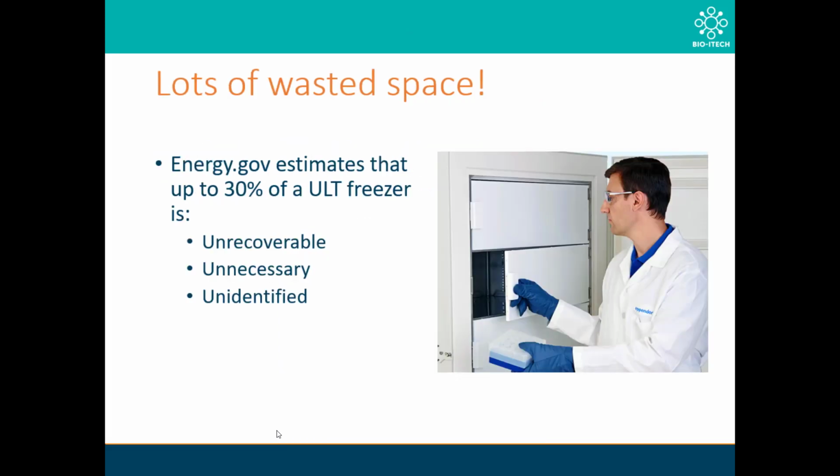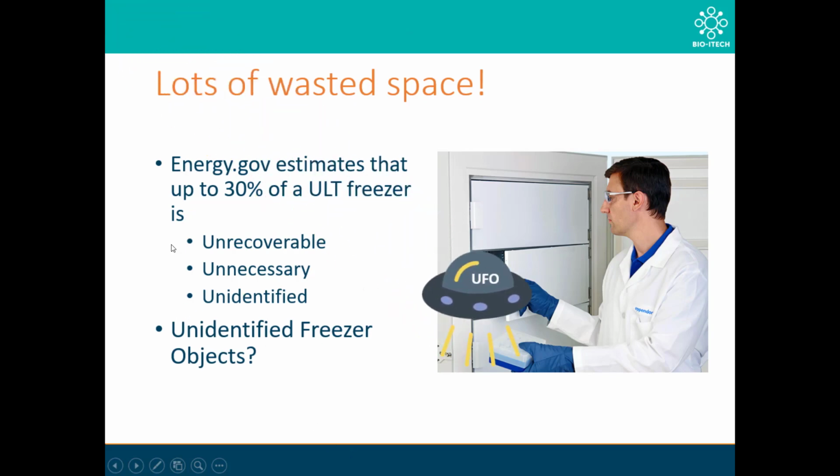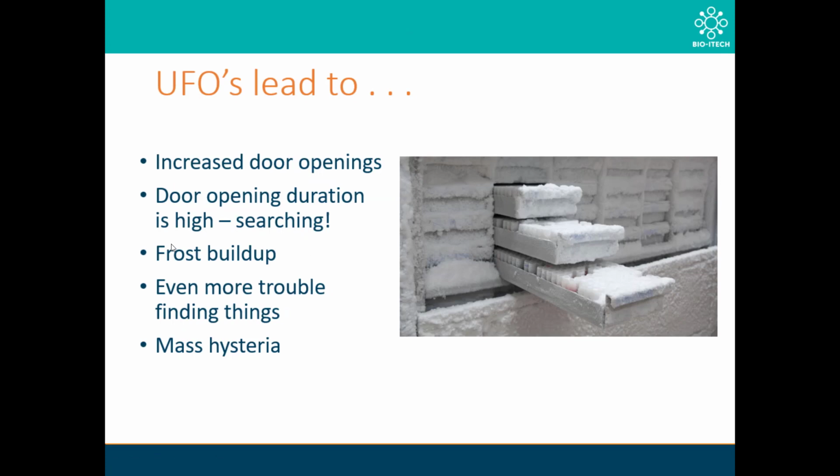What we're doing is we're wasting a lot of cryostorage space. In fact, energy.gov estimates that up to 30% of your ultra low temperature freezer, or your -80, is unrecoverable, unnecessary, or completely unidentified. And that leads to a bunch of unidentified freezer objects, or UFOs, like we like to refer to them. UFOs are an unfortunate problem for an ultra low temperature freezer because they increase your number of times that you have to open the door. And every time you open that door, if you can't find what you're looking for, the door is open longer because you're in there searching for things for a longer period of time than is necessary.